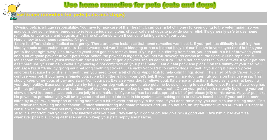Use brewer's yeast and garlic to remove fleas. If your pet is suffering from fleas, you can mix in a bit of brewer's yeast and a bit of garlic powder in your pet's food. When the powder is ingested, your pet will develop an aroma that the fleas will find repellent. A tablespoon of brewer's yeast mixed with half a teaspoon of garlic powder should do the trick.